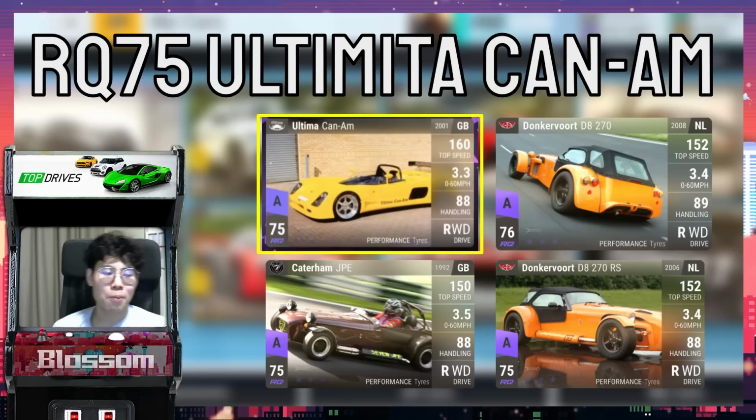Okay, so yeah, I'm going to call it right now. The Ultima Can-Am will be like the next best car for the twisty circuit, but don't expect it to win a twisty road or a G-Force or a slalom test against the Donks.